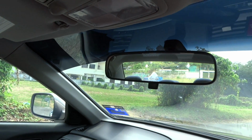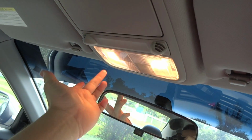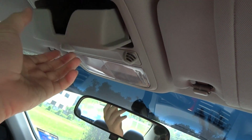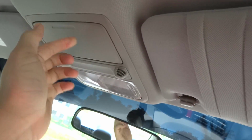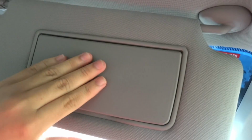Manual dimming rear view mirror, your interior lights, and a sunglass holder. Right up here you do have a sun visor with a vanity mirror.